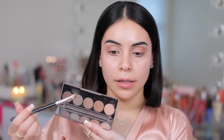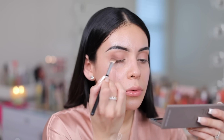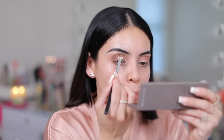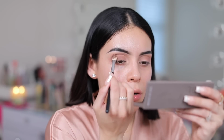Then I'm gonna take some of these browns in here, these two, and I'm gonna start working those on the outer lid. This is one of my all-time favorite smoky eyes to do as of recently. It's just classic. It looks good with everything. And you can definitely keep this all matte, without any glitter too, and it's really just classic, you know. It looks good on everyone, an all matte look.